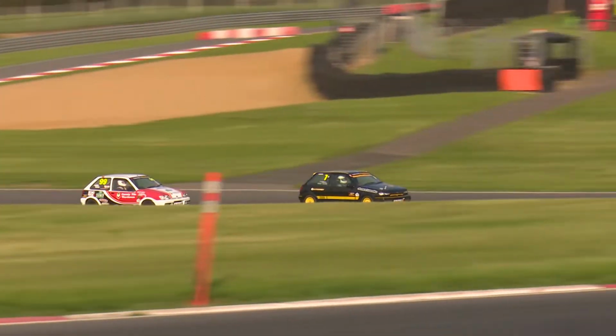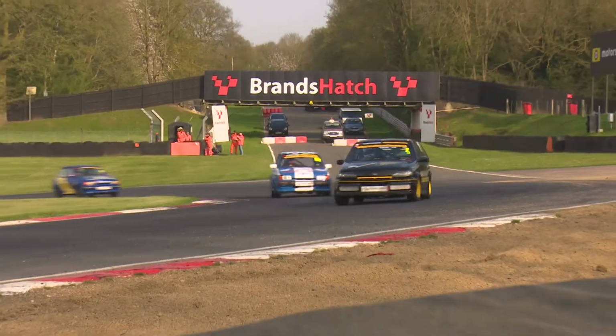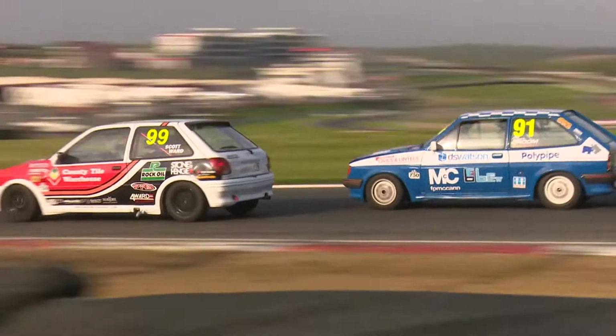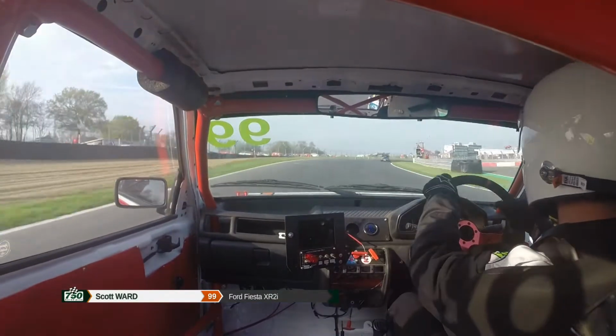So he is not our first retirement. We've lost a few others. Ben Ward, Stuart Place and Andy Philpotts have all retired earlier on in the race. But Marcus Ward becomes our fourth driver not to finish the race.